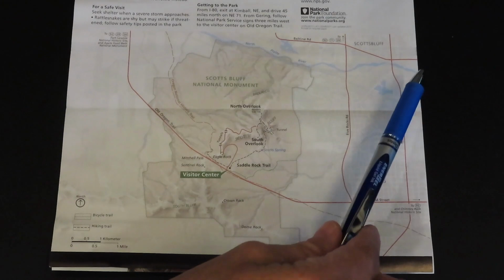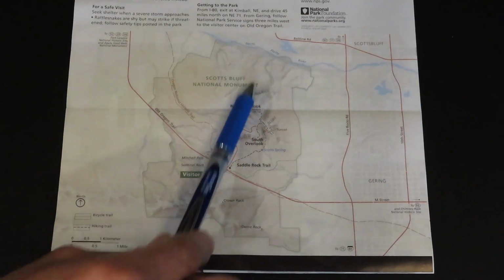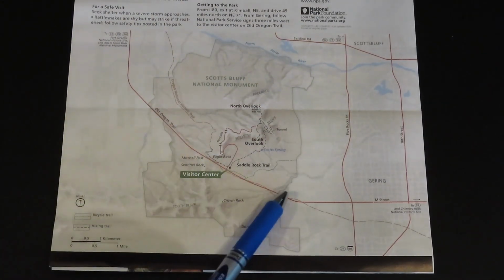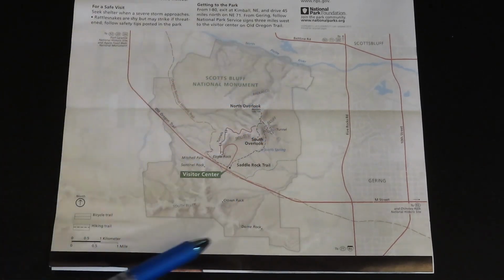The significance of that is wagon trains would be following the North Platte River here, and these rock formations were hard to get around, so they usually had to go way out of their way until they made a trail through this little cut in the rocks. The National Monument isn't very big.